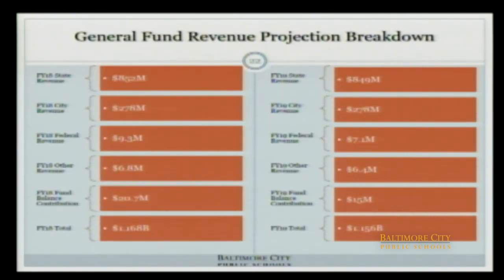Not just for now, but could you go a little bit further back for me and pull those numbers? That would be helpful. And then what percentage of our budget is in the fund balance as we're proposing in FY19? Okay, we can do that. Okay, thanks.